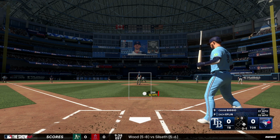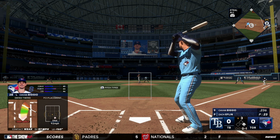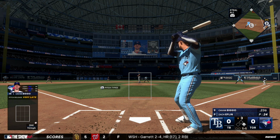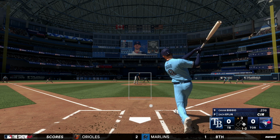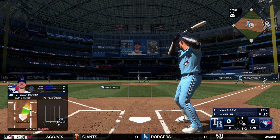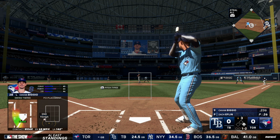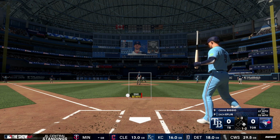Swing and a tapper that rolls foul. Nobody out, runner at first. And there's a ball. Way to lay off that pitch down. And strike 2. Definitely got the hitter conscious of the pitch inside. Really think the outer half is open. Fights that one away, still 1-2.